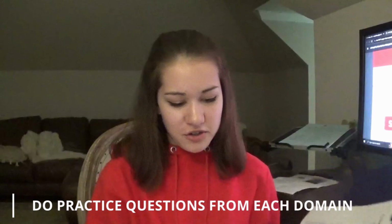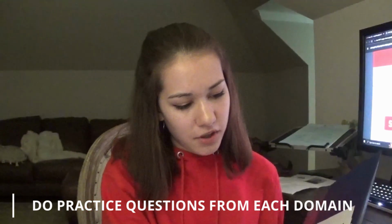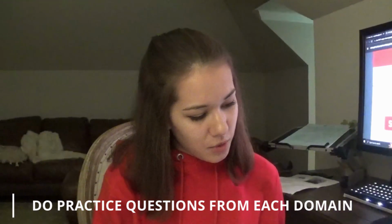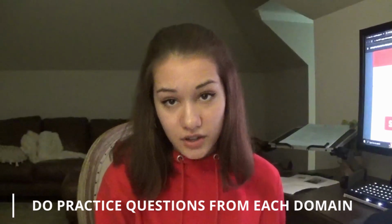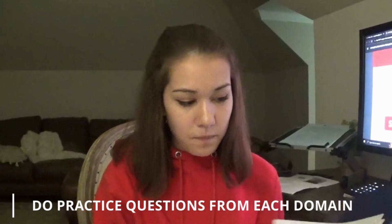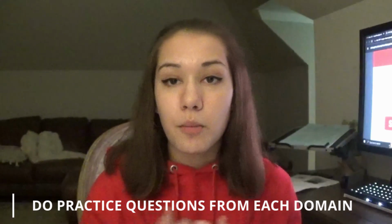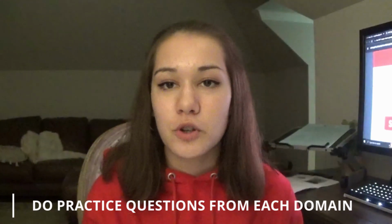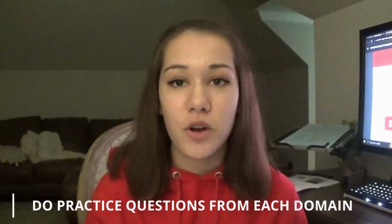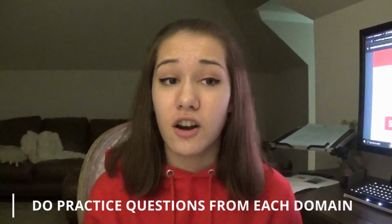So let me see if I actually have the names in here. Okay, so domain 1 is attacks, threats, and vulnerabilities. Domain 2, architecture and design. Domain 3, implementation. Domain 4, operations and incident response. Domain 5, governance, risk, and compliance. So there are those 5 domains, right? What you want to do is take a practice quiz on each domain, and see which ones you score the highest on and which domains you score the lowest on. That way, if you're really crunched for time, study the domains that are hardest for you.